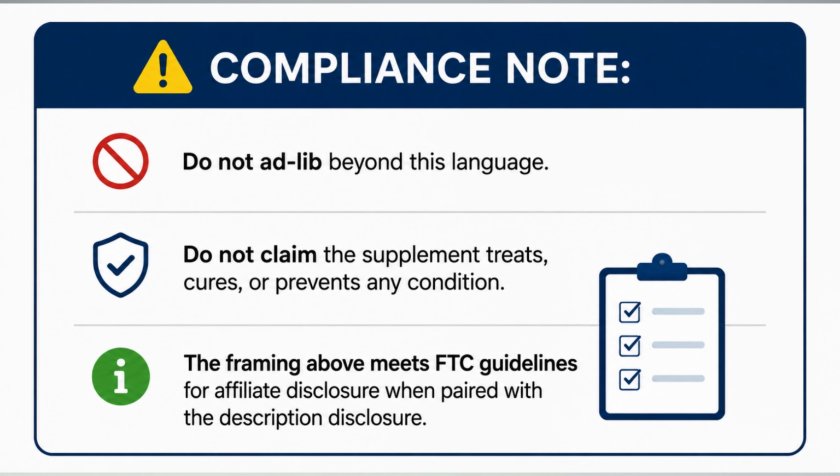Compliance note. Do not ad-lib beyond this language. Do not claim the supplement treats, cures, or prevents any condition. The framing above meets FTC guidelines for affiliate disclosure when paired with the description disclosure.